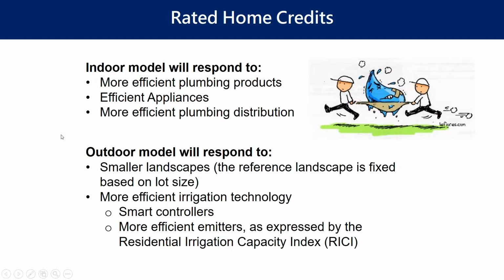So the most common question we get for HERS and now for HERS H2O is, how do I get credit? What do I have to do to get a lower score? So here's a few general things. For the indoor model, it's going to respond to more efficient plumbing products. So if you put in efficient shower heads, if you put in the 0.8 gallons per flush toilet that Brett showed at the beginning, you're going to get credit for that. And I'll show you what some of those credits look like in a minute when I walk through some examples.